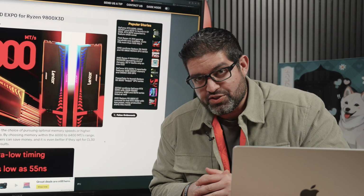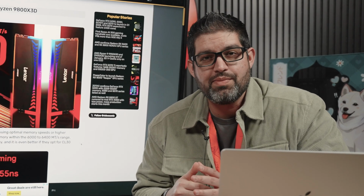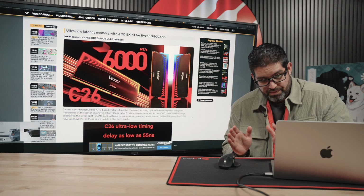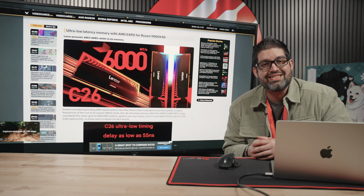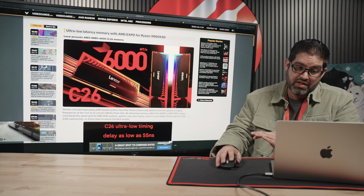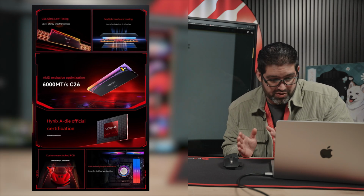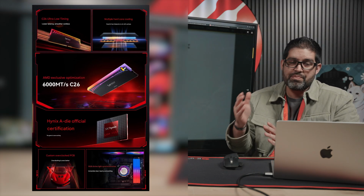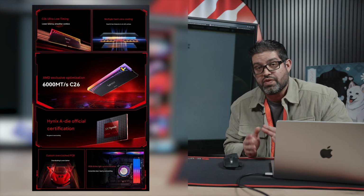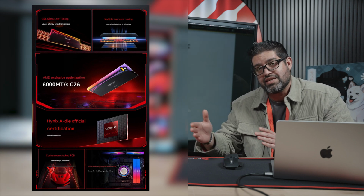Speaking of the 9800X3D, there's a few memory manufacturers out there trying to get some better timings for you users. So Lexar is coming out, potentially, hopefully they do, with a 6000 C26 kit, which is an amazing achievement. If they can get that done, that would be phenomenal to see. Also, it looks pretty sick as well. Looks gorgeous. They did some testing in-house. They compared it to their 6000 C30, and they saw an improvement of around 10%. So that's a huge improvement going from 6000 C30 to 6000 C26.